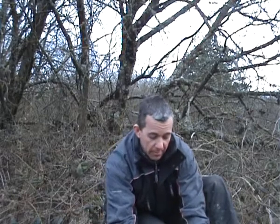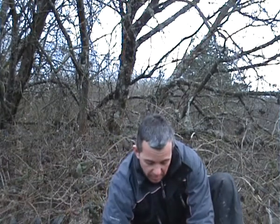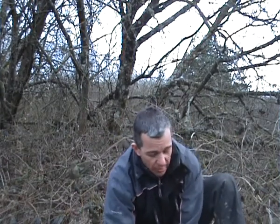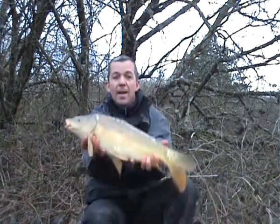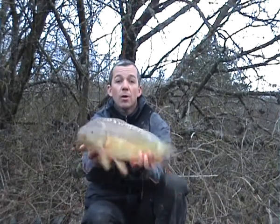No, don't embarrass me. It's absolutely freezing. Northeasterly makes it just don't want to get out the bivvy. And the smallest fish in the lake has decided he fancied a bit of my tutti frutti. And there he is, 7.5 pound. Welcome nonetheless. Let's get him back.